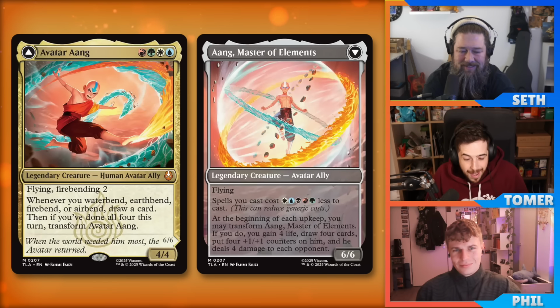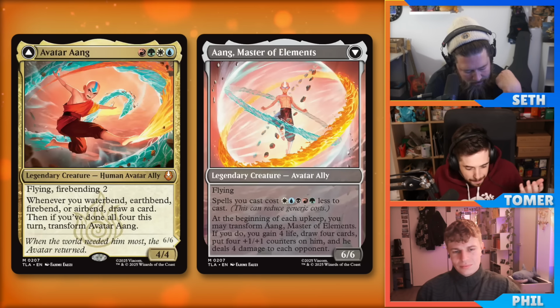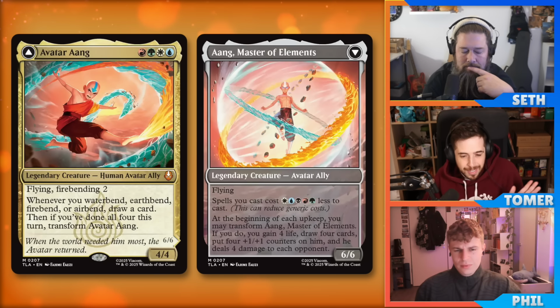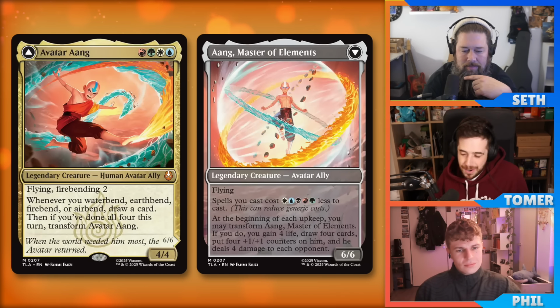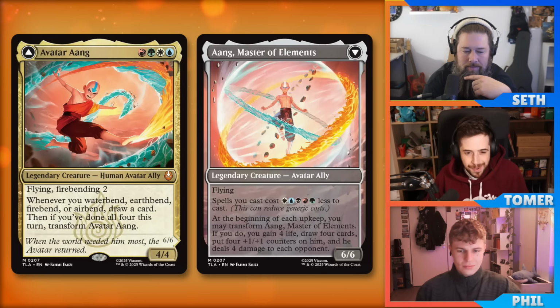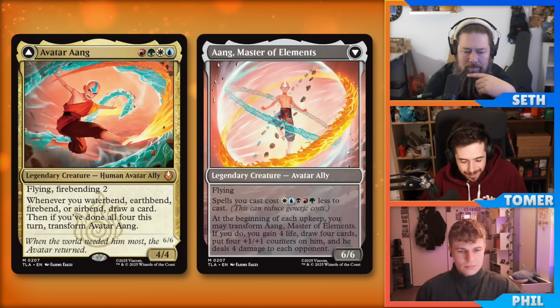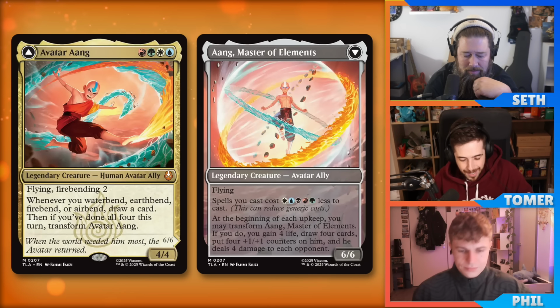However, what I do like about it is it does make you want to stick to the set, right? Because all these bendings, you can only find in an Avatar. So it only makes sense that you jam all Avatar cards in the set to draw as many cards as possible. And if the purpose of this card is to just run Avatar cards and let your Avatar deck be Avatar-y, I feel like that's A+ design.